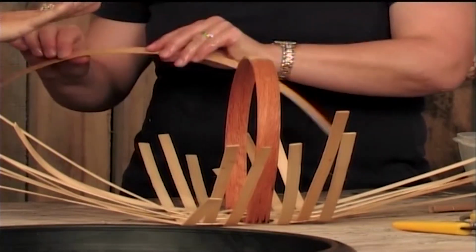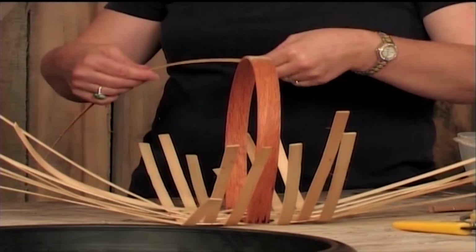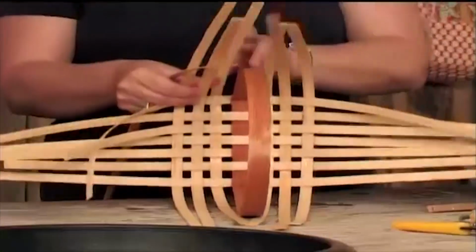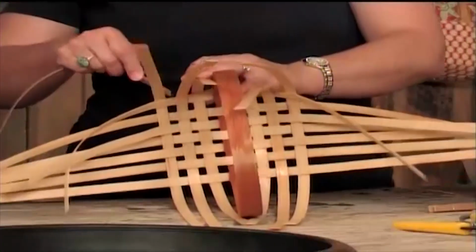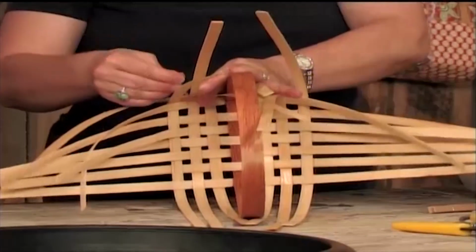Is that the case with all reeds? Yes. Okay, so there's a right side and a wrong side, basically. Yes. And so you want the smooth side on the outside. And so you will start by going in behind, and I use my little clips because it's not going to stay in place if I don't.